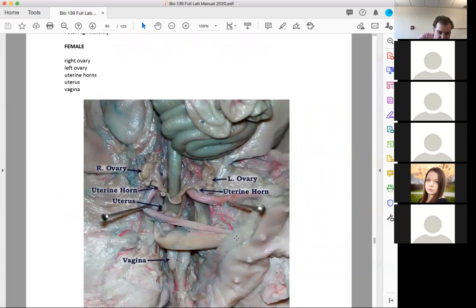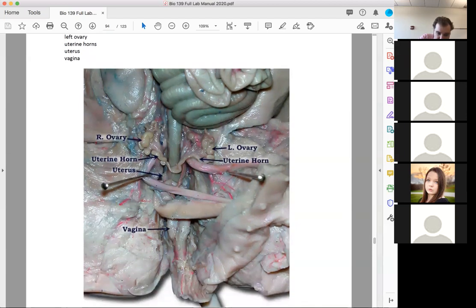Okay, female version right here. Now this one is a little bit more detailed. We have the right and left ovary, and then the uterine horn, and this little arrow looking at the uterus as well, followed by the vagina, the vaginal canal.